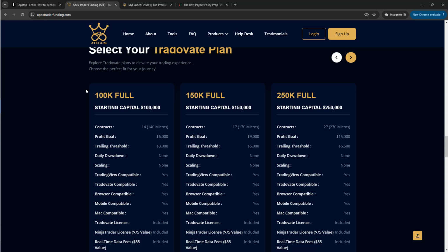But if you're going to go with a 50K, I would probably go Apex because you could pass in one day. The accounts are cheaper, and that's pretty much what I would do. Depending on the size, I think the easiest one to pass is the 50K on Apex. But if you really want to do those bigger accounts, I'd skip Apex and go to Take Profit Trader, My Funded Futures, or possibly Top Step. Looking at the numbers, the profit goal, the amount of profit you need, and everything else, I'd stick to the 50K as it's the easiest one to pass and take money out.